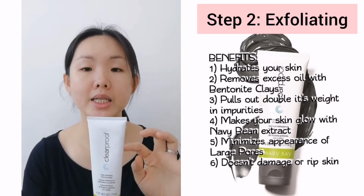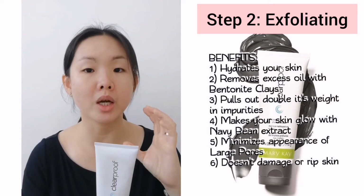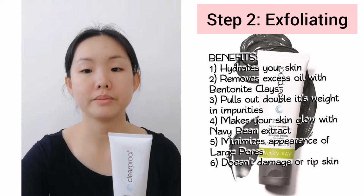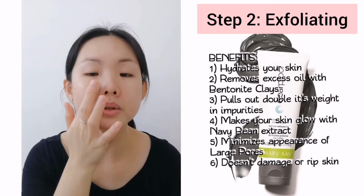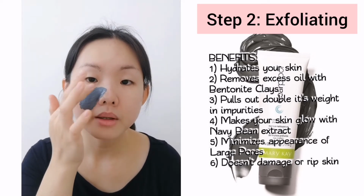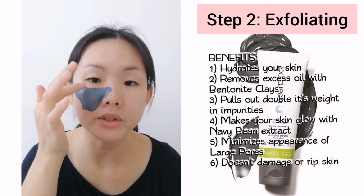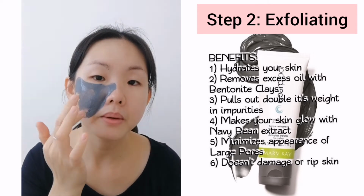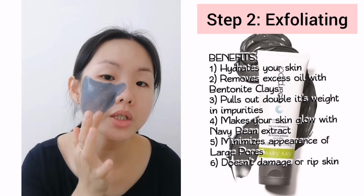It also has honeysuckle and navy bean extracts that can help you calm down your skin and even out your skin tone. So I'm going to show you how to apply this charcoal mask. We apply this charcoal mask onto the skin, apply upwards. It doesn't have to be too thick. A thin layer will do as long as it covers your skin. Try to avoid the eyes area. If you have pimples, make sure it covers the pimples.